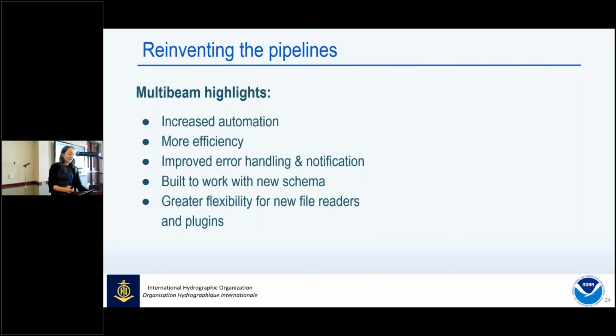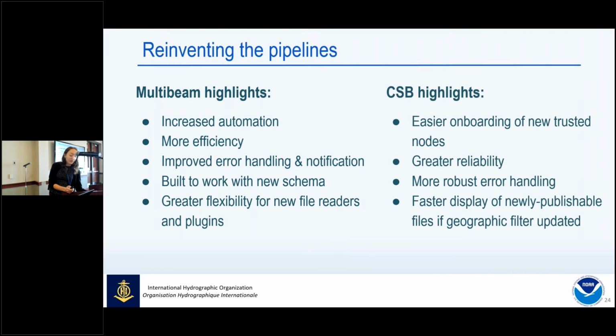Our error notification and handling capabilities will be more robust, and the new pipeline has been designed in conjunction with the new database schema, and it includes flexible options for future file readers and plugins, ensuring the pipeline will fit our needs well into the future. And with the very recent deployment of our new CSV pipeline, we are excited to see faster onboarding for new trusted nodes and be operating in a more reliable system.